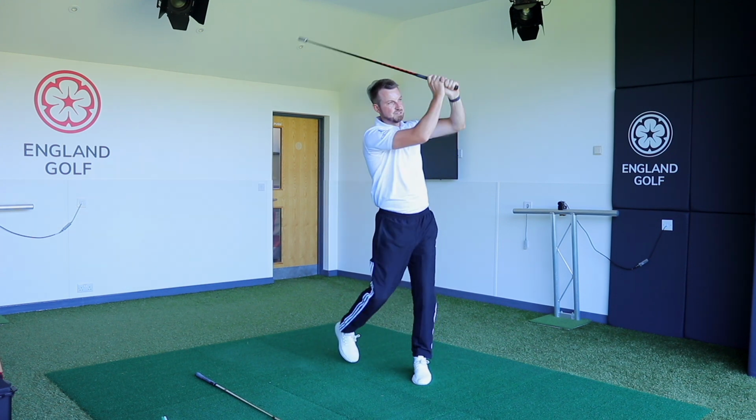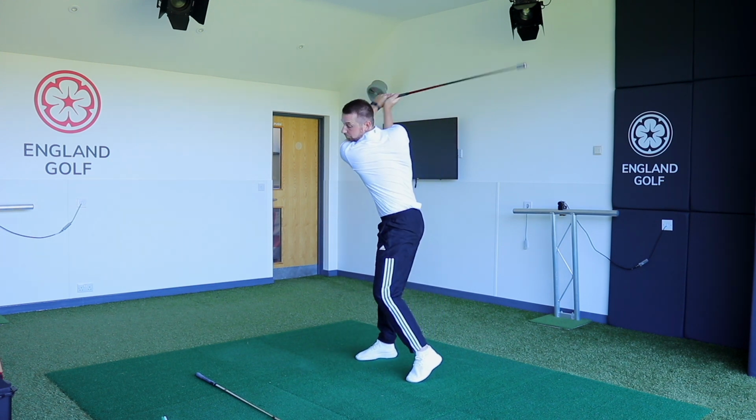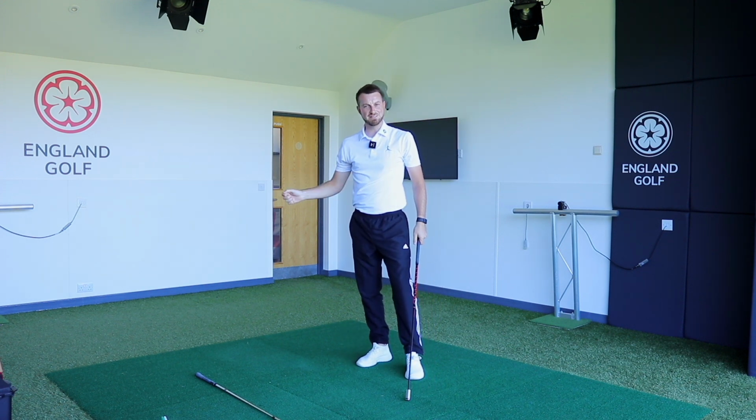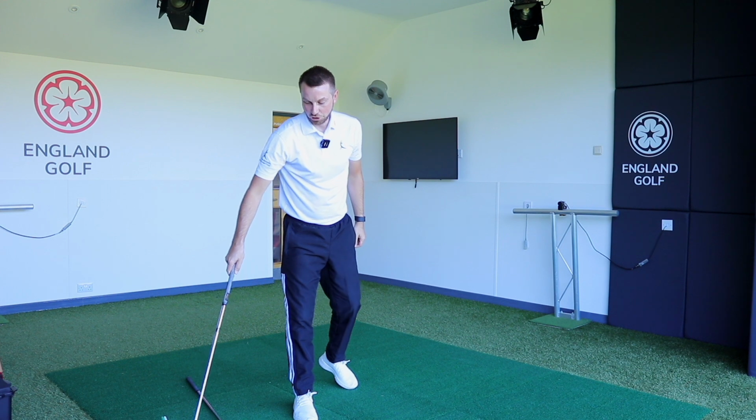You see how I've really pushed into that trail side. And naturally that backswing now is really intensified. It's gone much harder, much quicker, and as a result I'm creating a much higher impulse. And then we're going to apply that, try and hit a golf ball.